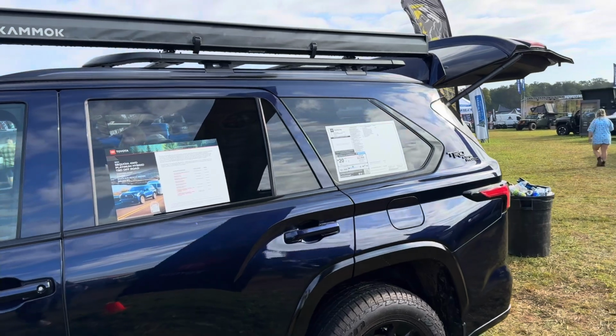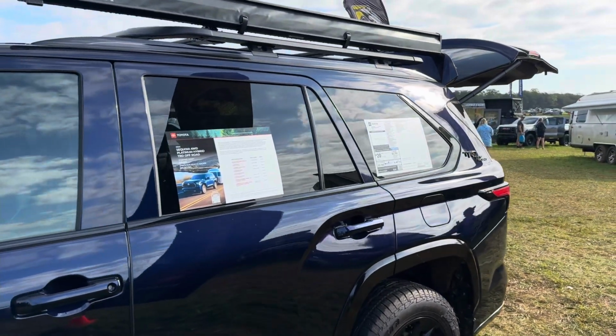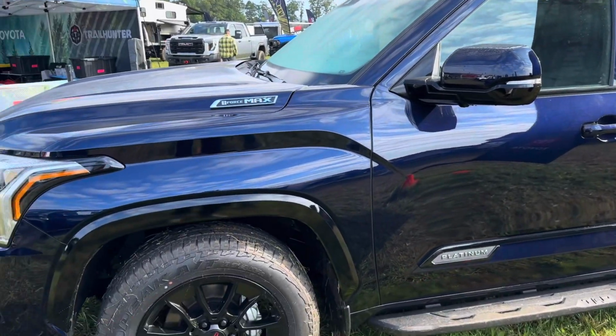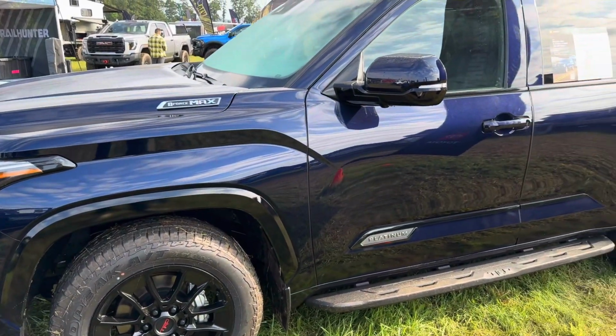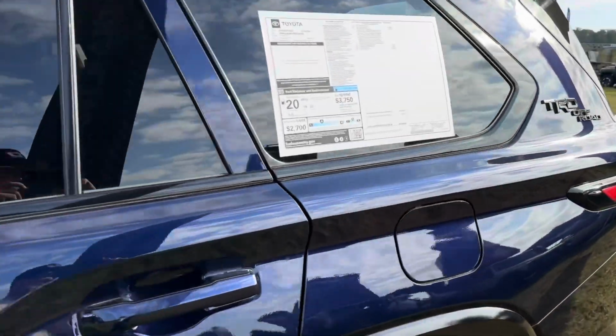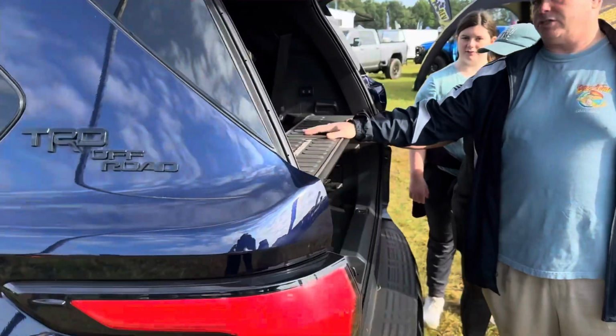So this is the new Sequoia 2024. A lot of people are switching to this platform for overlanding just because it's a little bit bigger. Great for family. We can leave that seat back. You have a shelf here and a shelf down here.